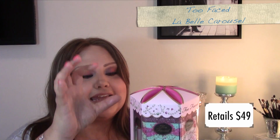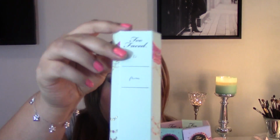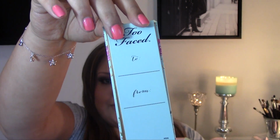So this palette is La Belle Carousel, and it actually looks like a carousel, and each individual side has something different that you can actually give away. So you open it up like this, oh, so pretty. You open it up like this and you take it out. It took me forever to take it out. There are two independent caps that hold the whole thing together, and it has different sides. When you take these out, you can take every individual one, and on the back of it, it says to and from. So each side can be an individual gift for someone. That's also very cool and well thought out from Too Faced. You can give away this side, and each side has the same thing.